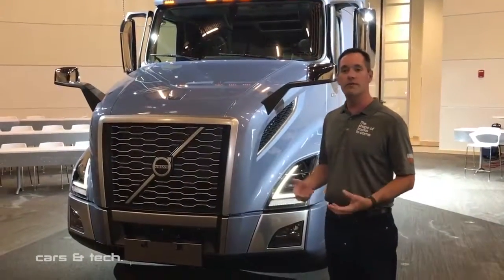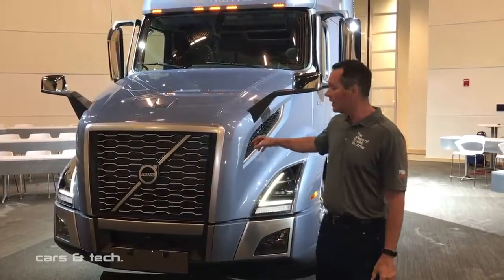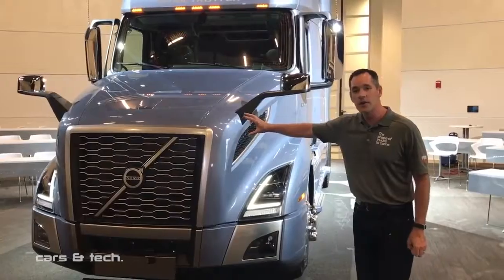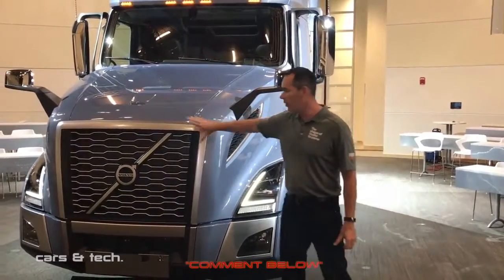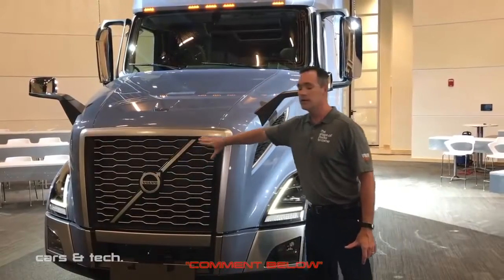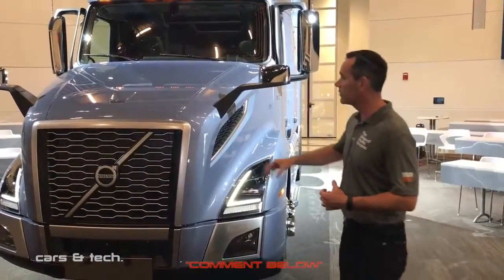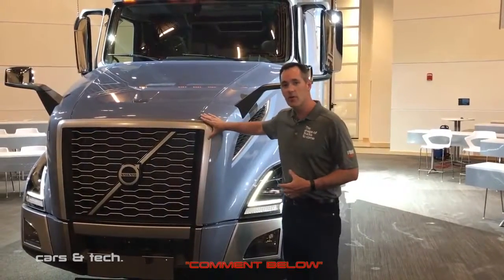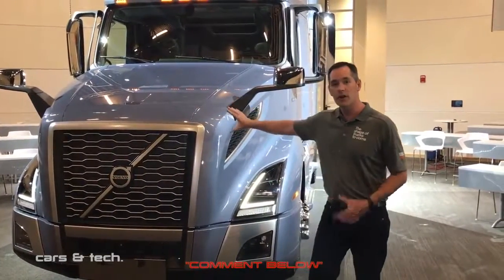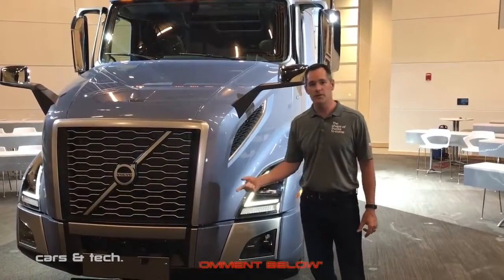Volvo has revamped the completely new VNL product line, and the first thing you're going to notice on these trucks is the bold new grille. I said new again. But this Volvo Iron Mark is bigger than ever. The grille is satin chrome. This truck is more aerodynamic than we've ever had before. It gives you better fuel efficiency.